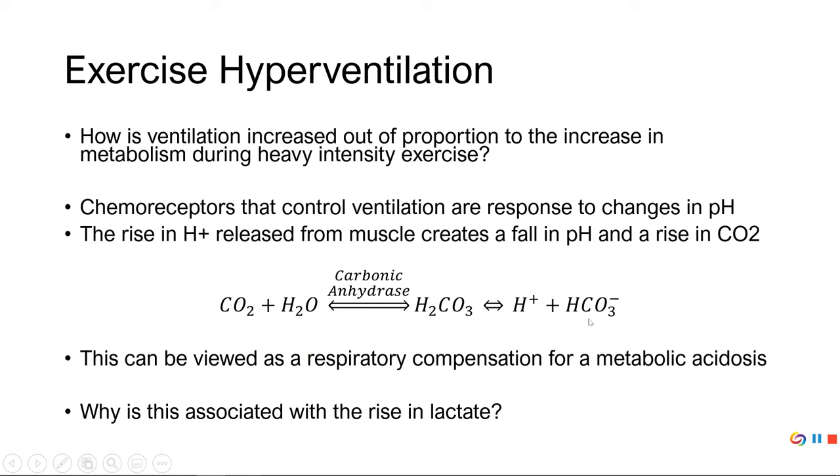Bicarbonate is alkaline. And even though we're producing both of these things, one's an acid, one's a base, generally speaking, we'll hold on to one and get rid of the other depending on what's going on with our pH. And so what's happening is we're producing excess hydrogen ion from our muscles, and so we become acidotic. And this is considered a metabolic acidosis because this is coming from the muscles. This has nothing to do with the lungs or the respiratory system. But because we're breathing more, we would say the respiratory system's trying to compensate. So we say respiratory compensation for a metabolic acidosis.